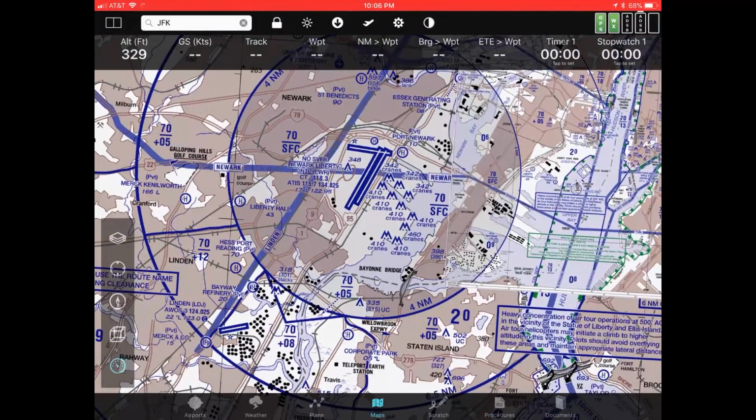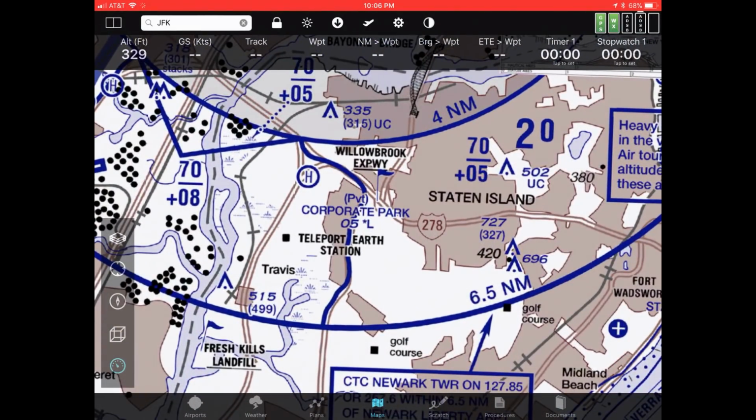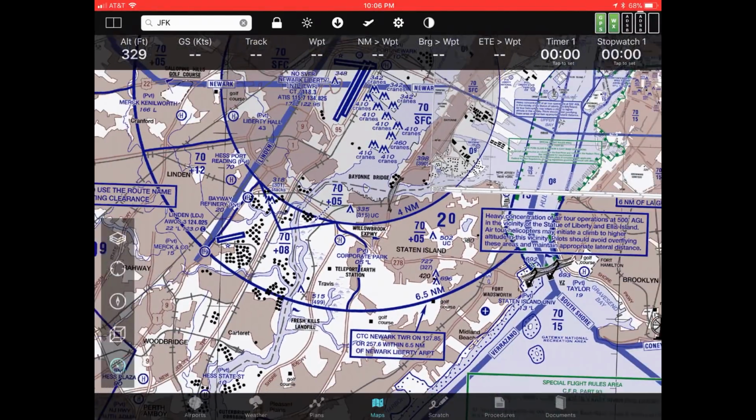Check this out. What's in the middle of the screen here? Teleport Earth Station. Now, I don't know about you, but to me that looks like dead smack proof of little green men visiting Earth. Kind of like something out of Men in Black. Teleport Earth Station. Right there, easy to see. All you have to do to know that aliens are living on Earth is take a look at a helicopter chart. Bet you didn't know that.